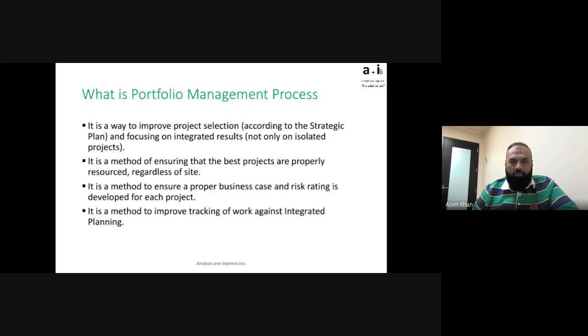Portfolio management process: what it is, is a way to improve project selection according to the strategic plan and focusing on integrated results, not only isolated projects. It's not really about how good a project is itself, but the process is to say, did we give a fair process and do a comprehensive job of selecting the right project, not just spending a lot of time defining a project.